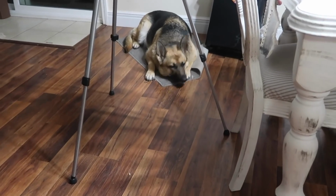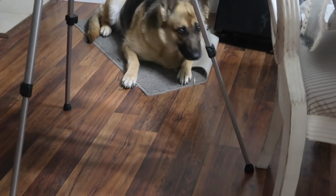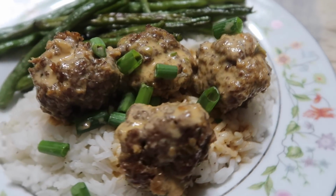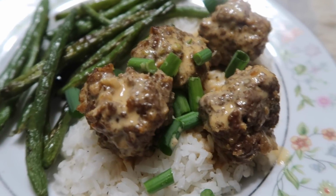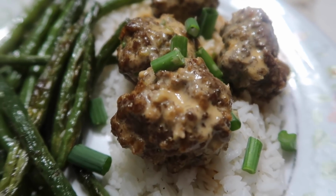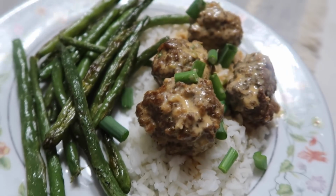The pups chilled and watched us work, wanting our food. And it turned out really, really good. Really good. The green beans were off the chain. I don't know what it is with green beans lately, but yeah, I'm a fan. It was so good.